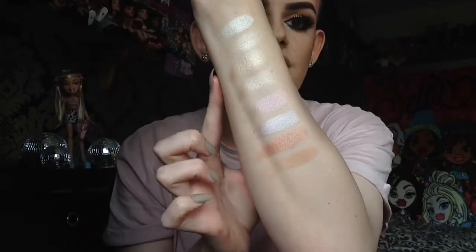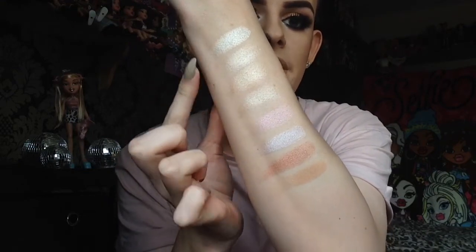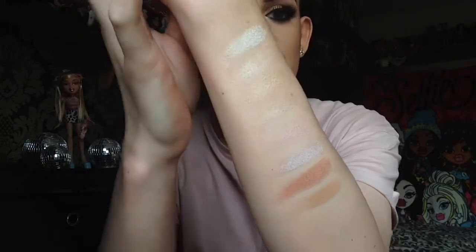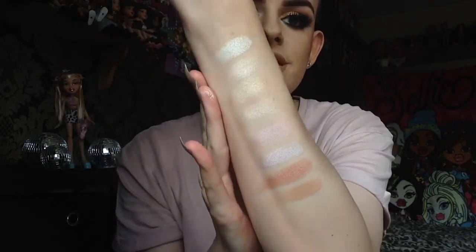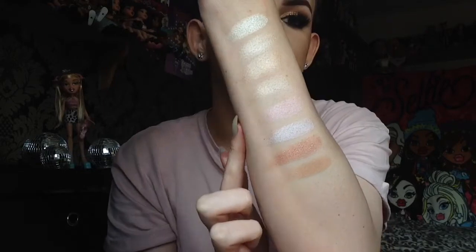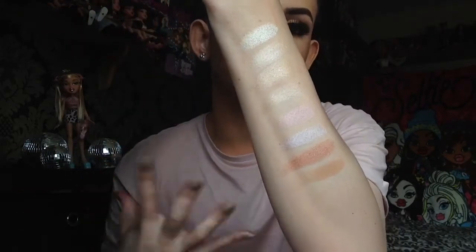And here is all the highlighters swatched on my arm. So as you can see, I went from palest to darkest, and this is how they look. Now this row, like I said, looks absolutely beautiful for my skin. And then this one is a little bit more, like, the less wearable colours for me.